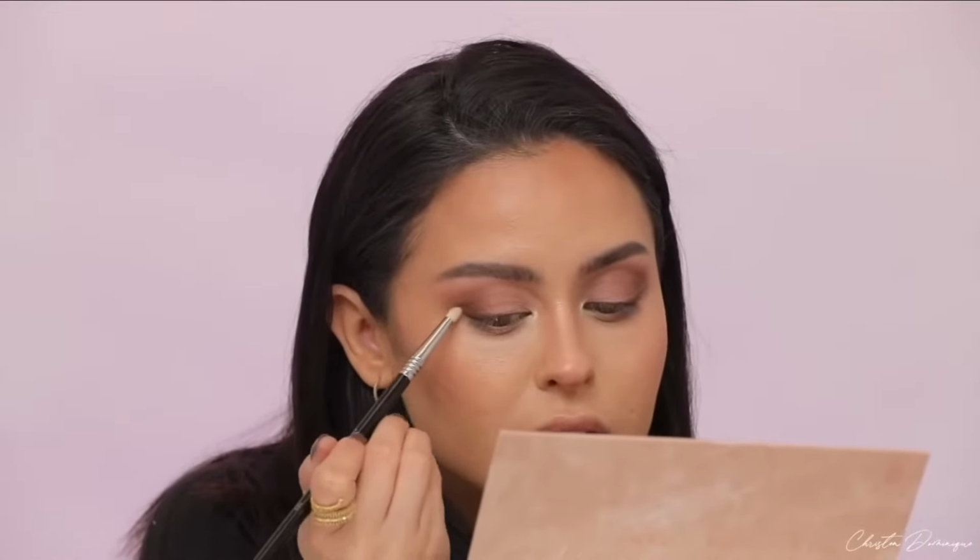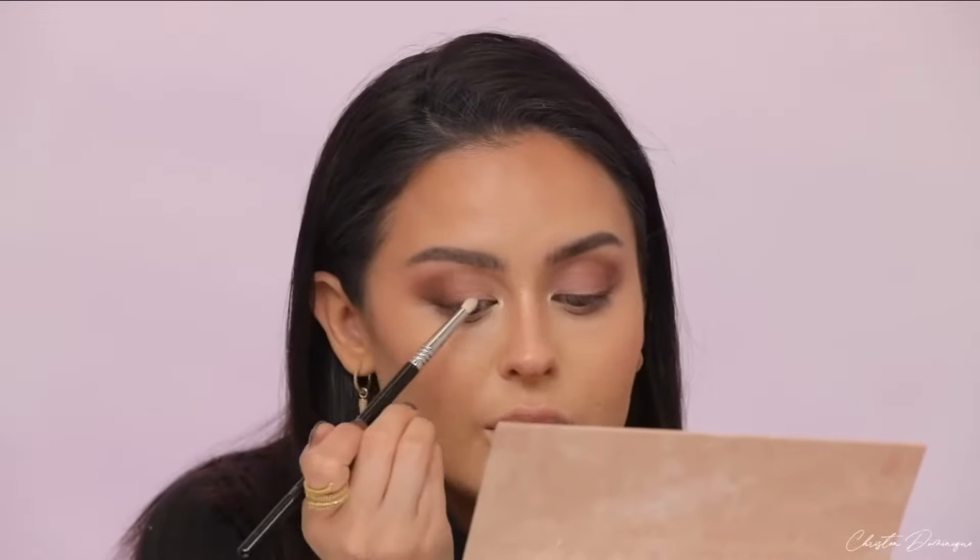I like it to look a little natural, so I'm just gonna go over with the pencil brush. All the brush hairs are very close together and stiff, so it moves the color around a little bit more. So I'm gonna just go over the end so it doesn't look super harsh, or anywhere that there's a harsh line, I kind of want to fade it out a little bit. Doing a little bit of a wing also kind of lengthens your eye a little bit.